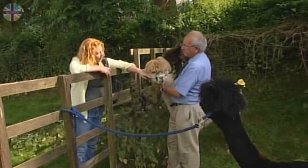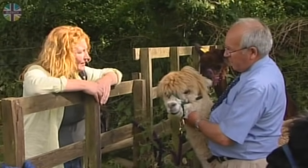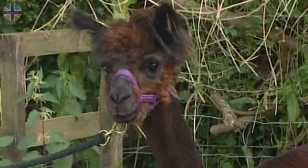Oh, and the wool. I mean, the wool feels so soft. The fleece is very, very good for the textile industry. Do you sell it? Well, we sell it at a very reasonable price to spinning guilds mainly.